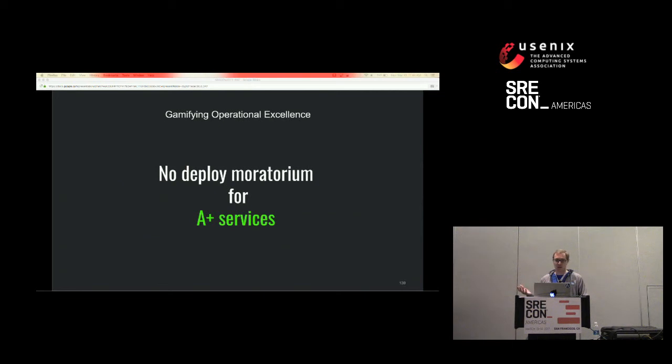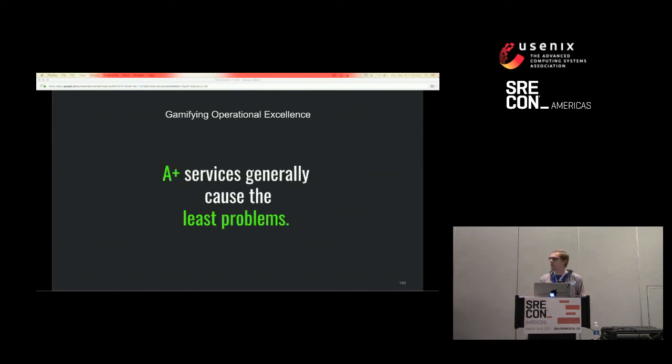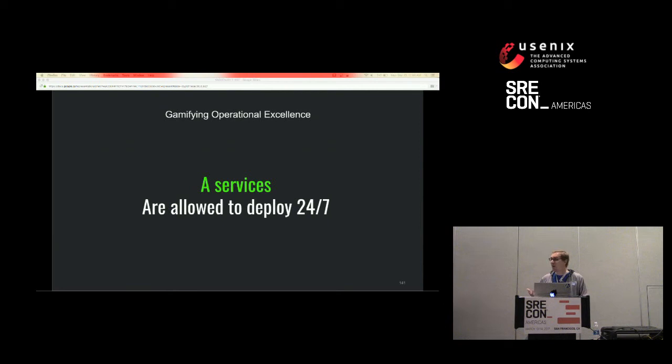One of the other carrot things is we have deployment moratoriums. So maybe the A+ services don't get affected by those moratoriums anymore. And they generally cause the least amount of problems. So we're pretty confident that if that was the case, we'd be able to allow the A-grade services to deploy whenever they want to deploy. We've got a lot of trust, so let's embrace it.